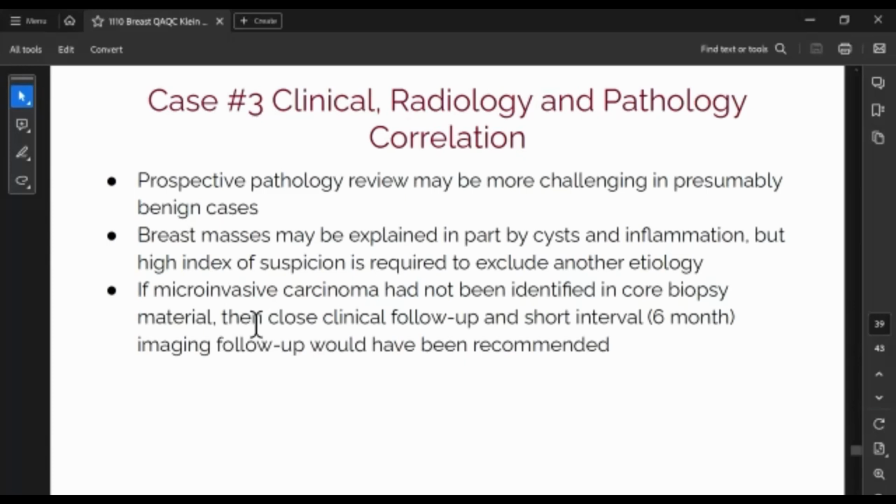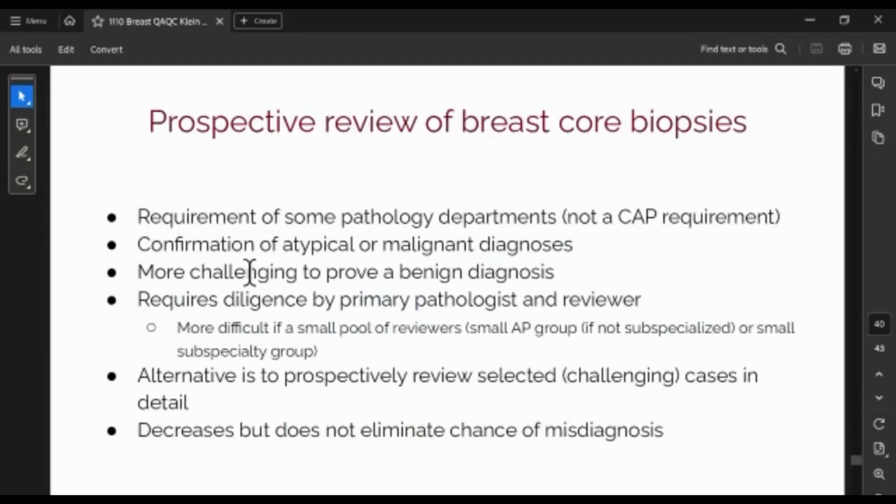Some people really advocate for prospectively reviewing every breast core. And I would argue that it's very hard to do that in a meaningful fashion. It's a very time-consuming process. So, if it's obviously malignant or clearly atypical, that's not so hard to do, right? You can usually do that looking at one slide. But if you're trying to prove something's benign, that's much harder.